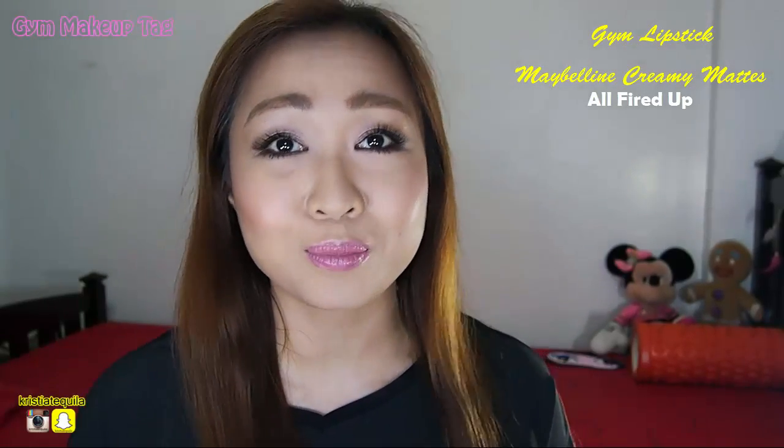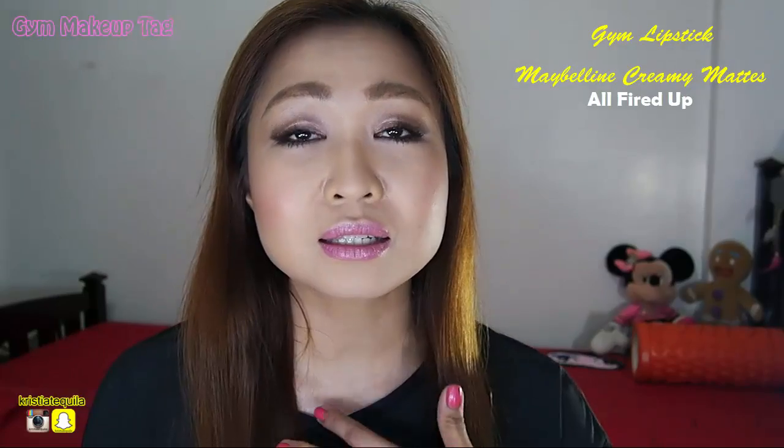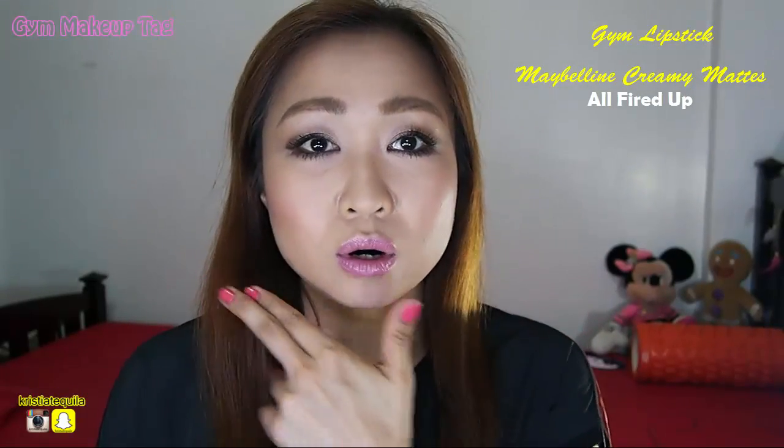Ravishing Rose, and I have the Touch of Spice, this one, and I also have my favorite color from this line, which is All Fired Up. I've tested it at the gym. It stays put. It doesn't promise you the world. It doesn't promise you that it will stay on for longer hours, but for me it does. And it doesn't smudge or leak or bleed or whatever. It just stays on right there.